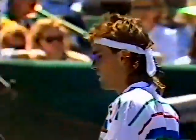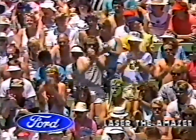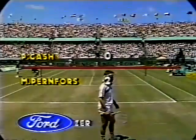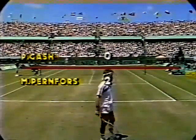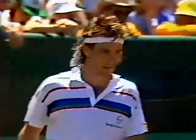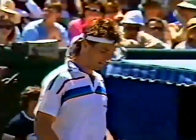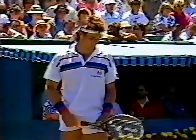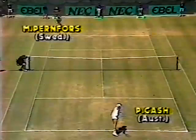Game. Well, Pat Cash has only won a couple of points since the match got underway. Sweden leads 2 games to love. Pernfors very quickly out of the blocks. I don't think Cash would be too worried yet. In fact, I would think that he would expect his serve to be broken on a few occasions. I mean, he's seen how well Pernfors returns the ball. I don't think he'd be too worried at this stage.